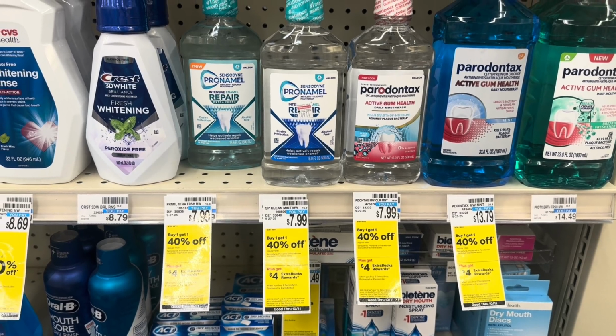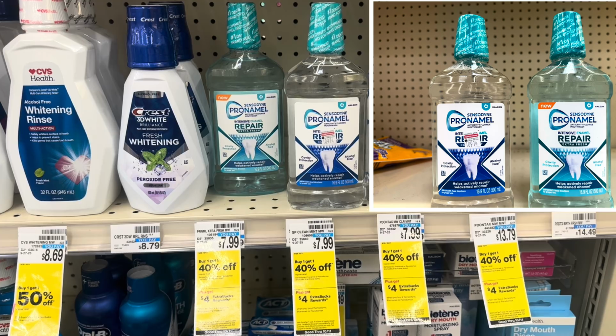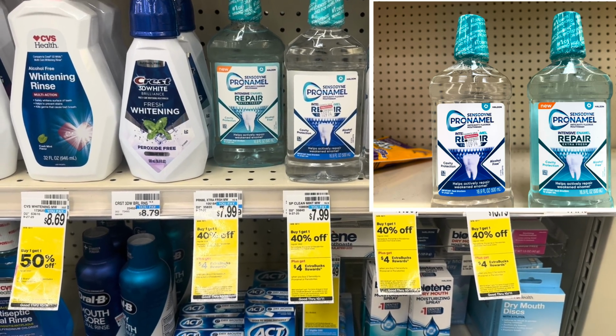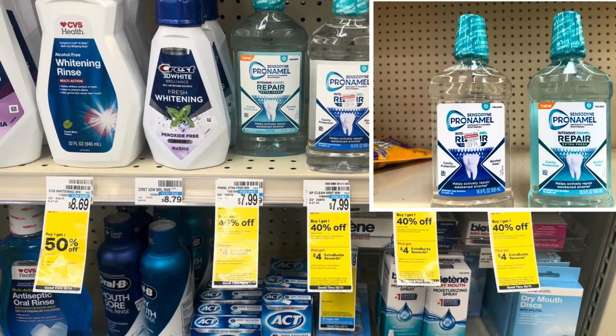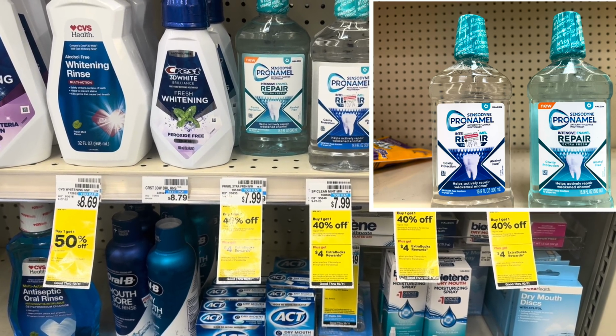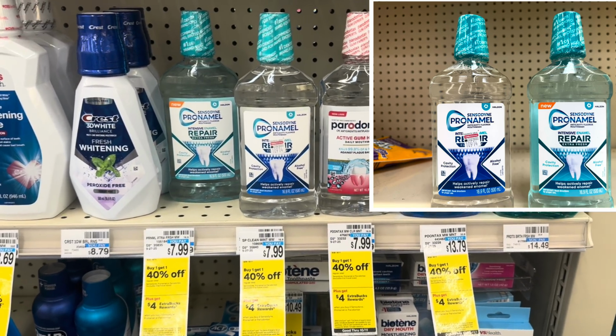If you prefer the mouthwash, they are priced at $7.99. Pick up 2. One will be full price, and with the buy 1 get 1 40% off, the second one will be $4.79. The two will total $12.78. Pay that and get 5 back, making them $7.78 or $3.89 each.